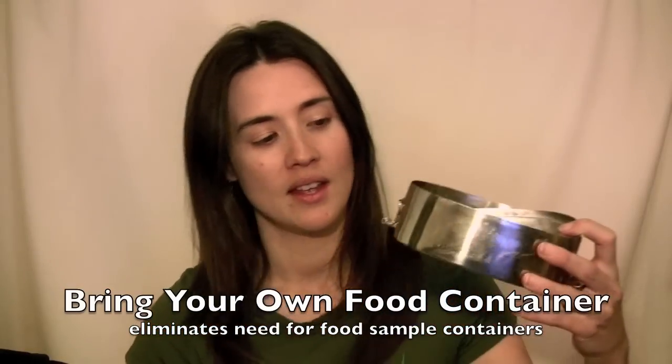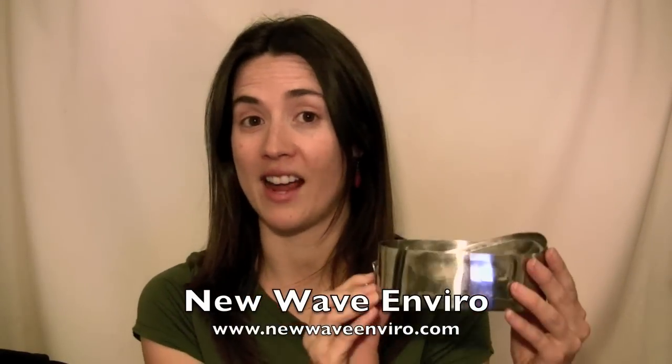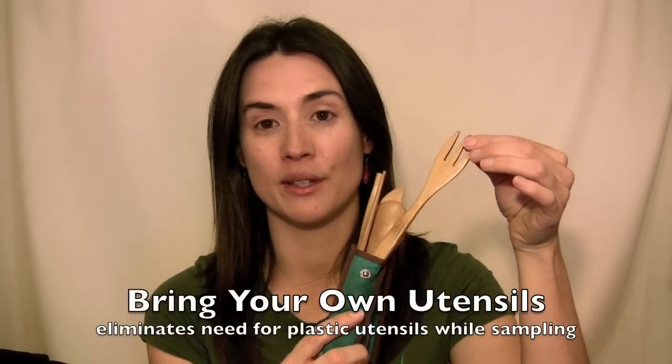Speaking of bring your own, events like Expo West are heavily into food samples, so you'll be eating a lot. One way to really cut down on waste is to bring your own container. This is by a company called New Wave Environmental, and in fact they are at Expo West. They make these great little containers. There's also a company called To-Go Ware, and you can bring these and just put the samples right in here. Likewise, if you'll be eating, To-Go Ware utensils are really handy, or any similar companies.